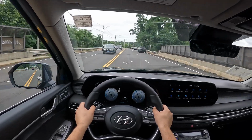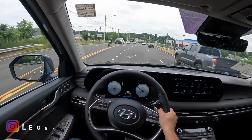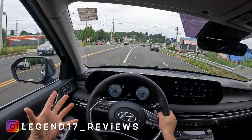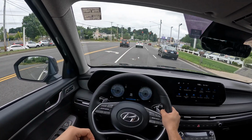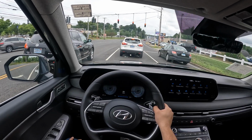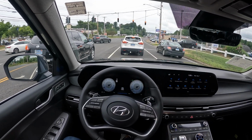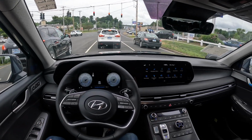And it pulls nice and smooth. It feels very refined, very smooth, which I like. This is the lane keeping assist, by the way. It's just beeping at me. Yep, brakes are nice and comfortable, confident. Mirrors are nice and big. As I said, they do have blind spot monitoring system.